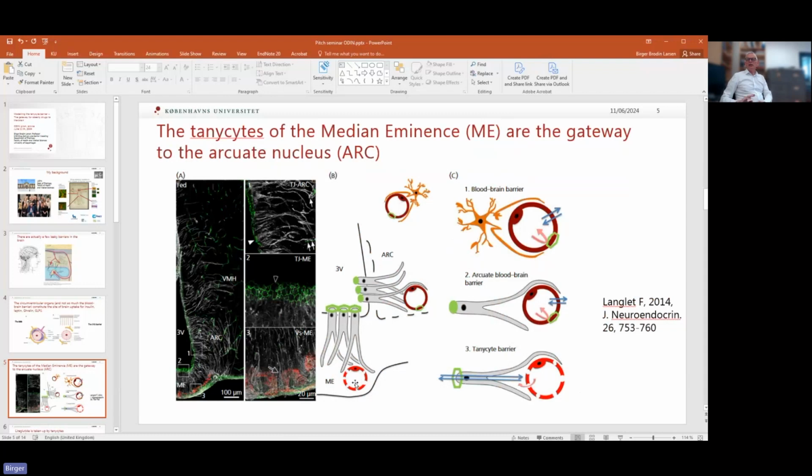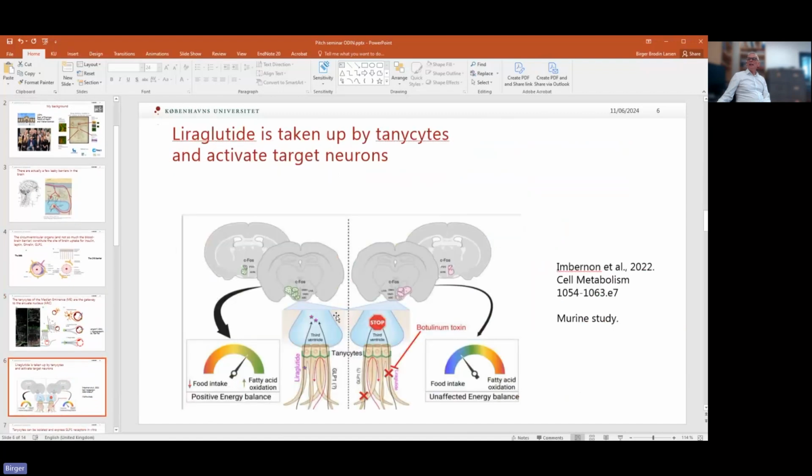Which means, and I'll skip all the details here, that tanycytes actually may be mediators of peptide hormones by transport from the blood to other tanycytes with receptors and to the arcuate nucleus. If we go to the next slide.